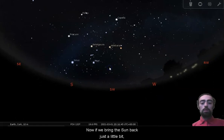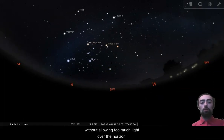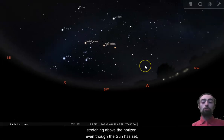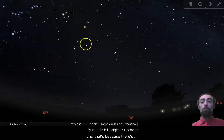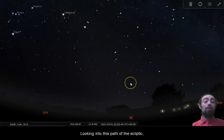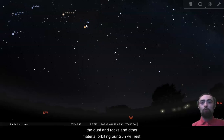Now, if we bring the sun back just a little bit without allowing too much light over the horizon, you may notice there is a faint glow here, stretching above the horizon, even though the sun has set. It's a little bit brighter up here. And that's because there's more stuff for the light of the sun to reflect off. Looking into this path of the ecliptic, where we see Mars and the moon, it's also where the asteroid belt lies, and where a lot of the dust and rocks and other material orbiting our sun will rest.